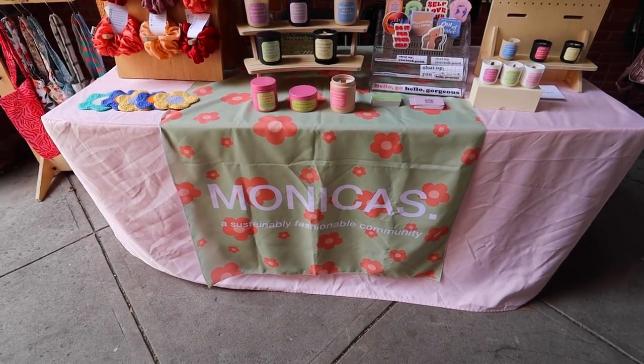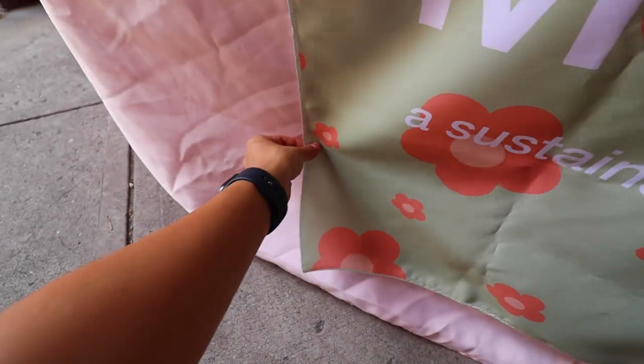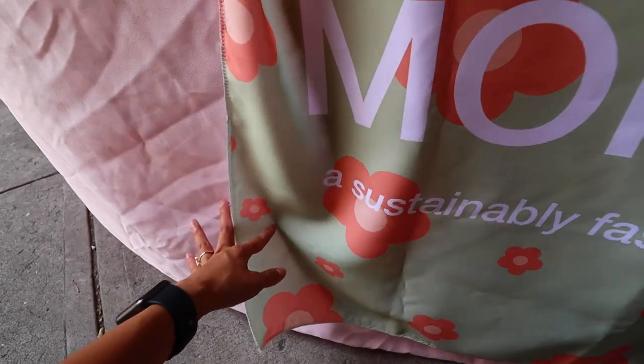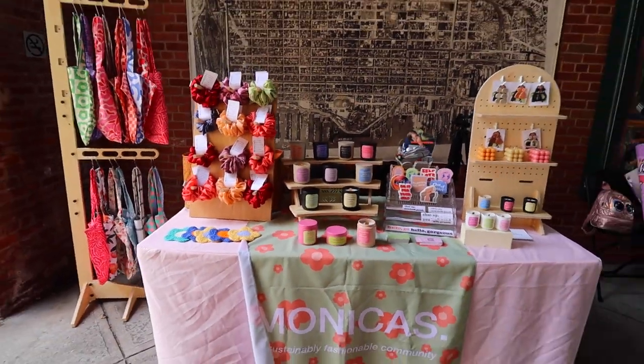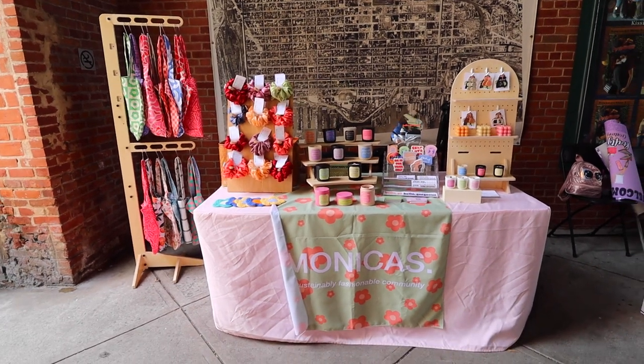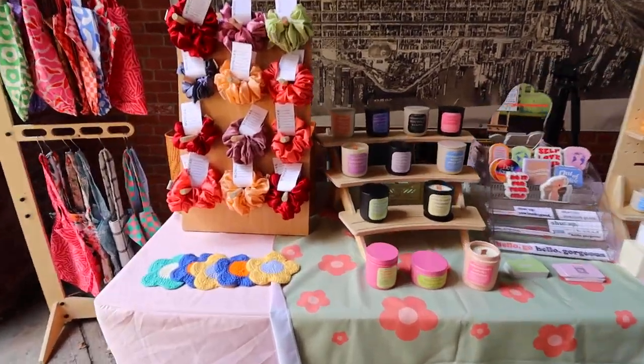And my pretty table runner. I do have safety pins to pin this to the table so it doesn't fly away, because last time it kind of did. I gotta put that on still. But I think overall this looks beautiful, guys. I love my setup more and more every time I do it, honestly.